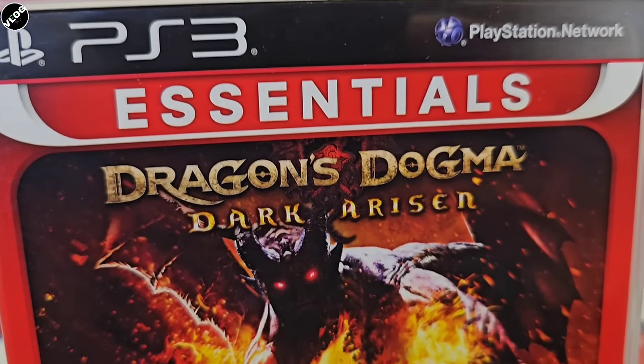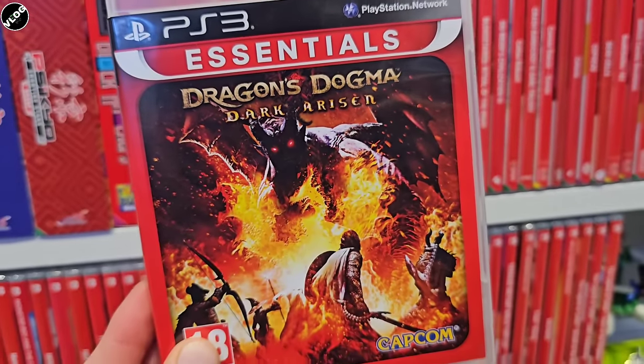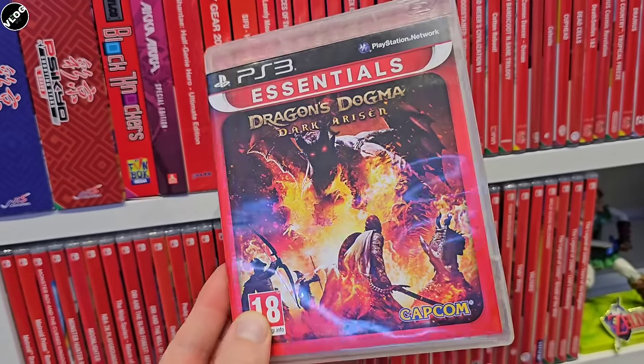Very nice artwork though. It just sort of suits that red, right? Some of the artwork and color palettes just go perfectly with the red border. And that's definitely one of them. So you're really happy to have that. Dragon's Dogma Dark Arisen. Next.